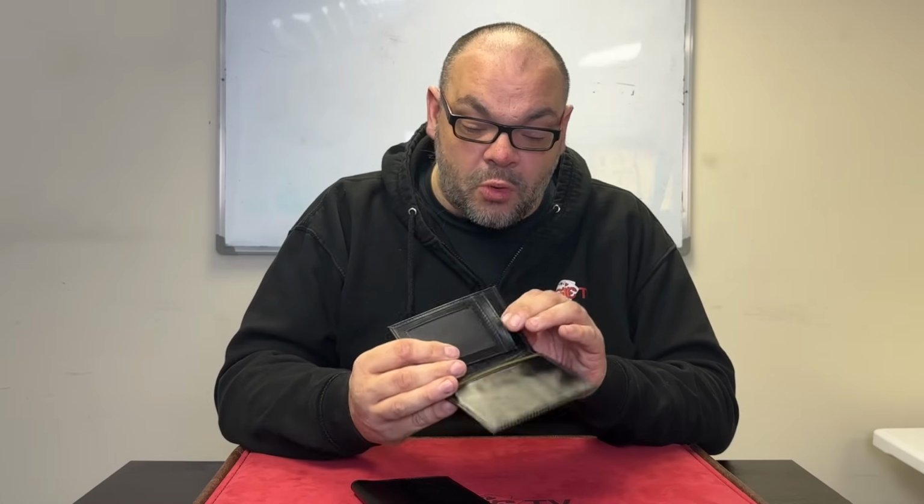The inner wallet is a little wallet in its own right, which has got an ID compartment. Again, more space for stuff. What's really nice about this, by the way, is they have adapted this wallet. So if you want to, you can do like an emergency card presentation.